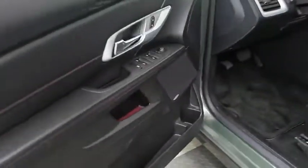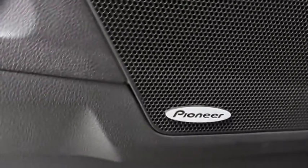On the inside of the driver's door, you have your usual power amenities. There is a Pioneer Premium audio system. You've got power lumbar adjustments and carpeted floor mats.